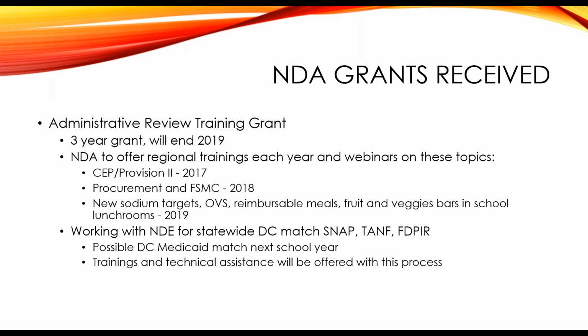And as a part of getting that statewide match implemented, we're setting that up for us to participate in a project next school year that will implement direct certification with Medicaid. So we applied to be a part of that project, and we'll find out in a few weeks if we get to. So that one's still up in the air, but hopefully that'll get implemented as well, and we'll let you know as soon as we do hear about that. And trainings and technical assistance will be offered as a part of this process because we know this will be something new for you guys and will require some training.